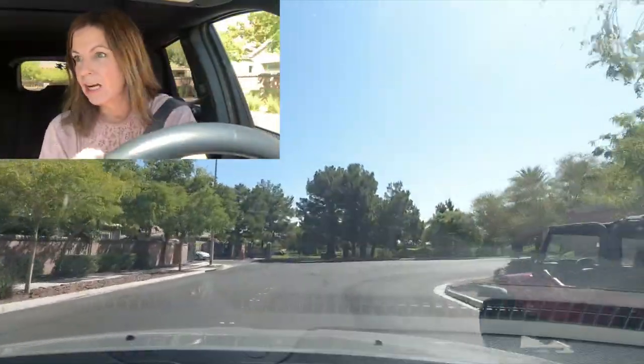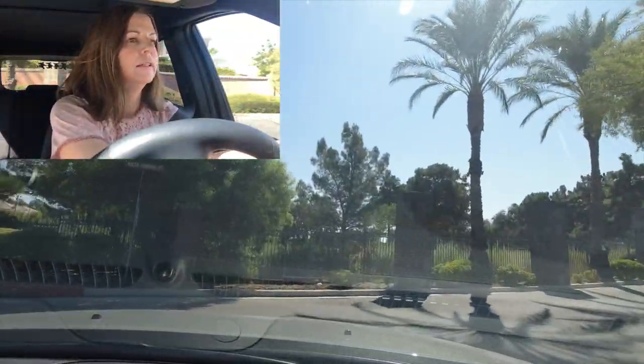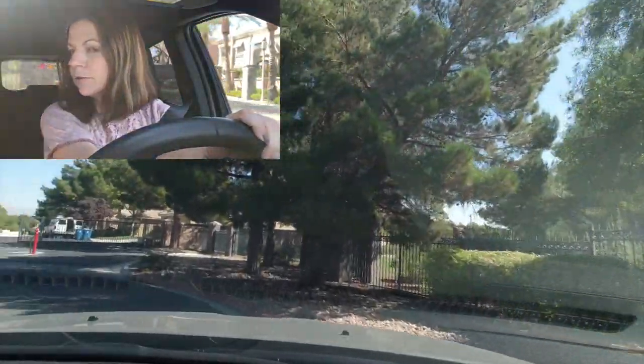You cannot find a condo in Summerlin under $200,000 for sure. That's the terrace I sold right in there. And there's the golf course.